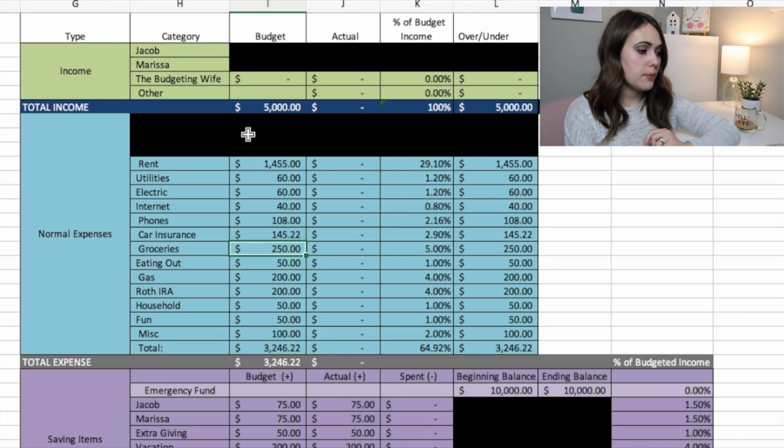Groceries, we are planning to spend $250 as usual. Eating out is going to be $50 as usual. Gas is $200. But again, if Jacob is able to get the Corolla and get everything situated there, then I know that we're going to spend less on gas, which would be great.